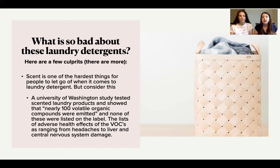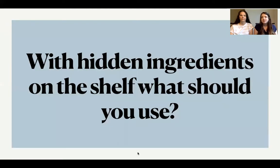These volatile compounds that are emitted is scary. And the adverse effects can be ranging from headaches to liver and central nervous system damage. So you can have all of these effects, and you may be going, oh, I get headaches all the time. And this could be a contributing factor, and you may not even know. So that's something to be aware of when you're picking out your detergent. So that's just kind of some of the scary facts.